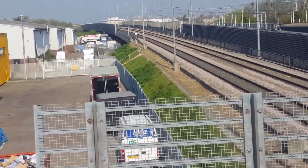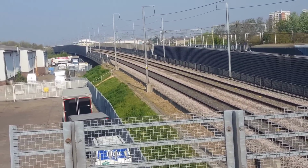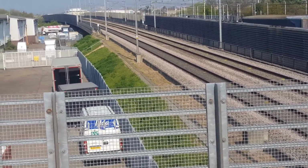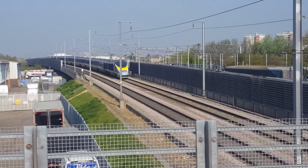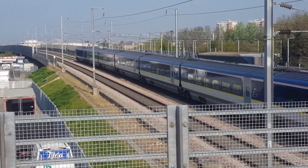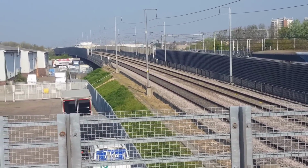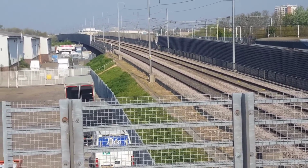Okay. There's a sound that's very, very familiar. And I think it sounds like an E300 ready to pass by for the Disneyland Paris train to Marne-la-Vallée from London St Pancras. If you can hear that, yep, there it is. It's a new refurb set. I think that was 373 015 and 016 on the Marne-la-Vallée from London St Pancras, the Disneyland service.